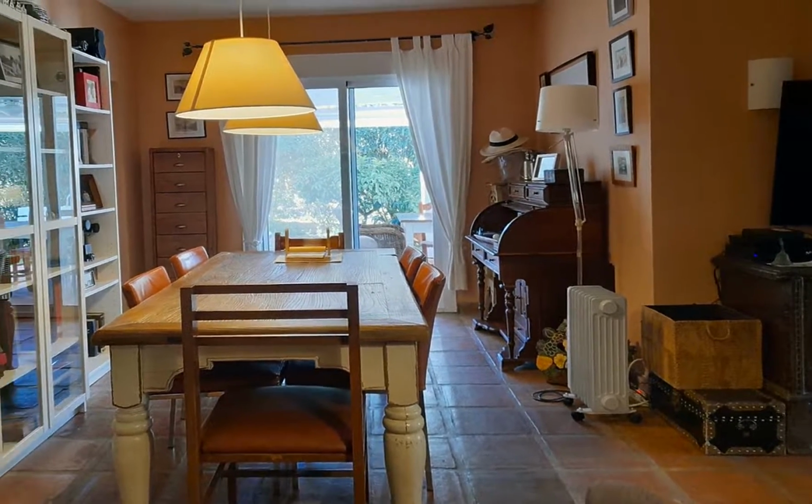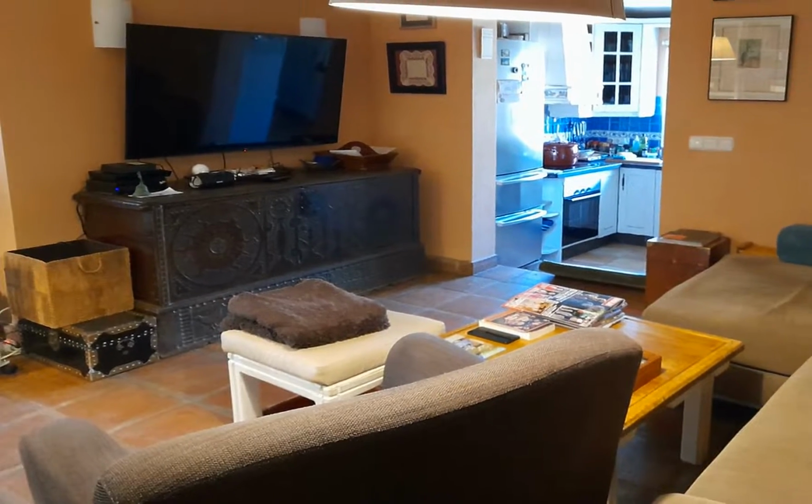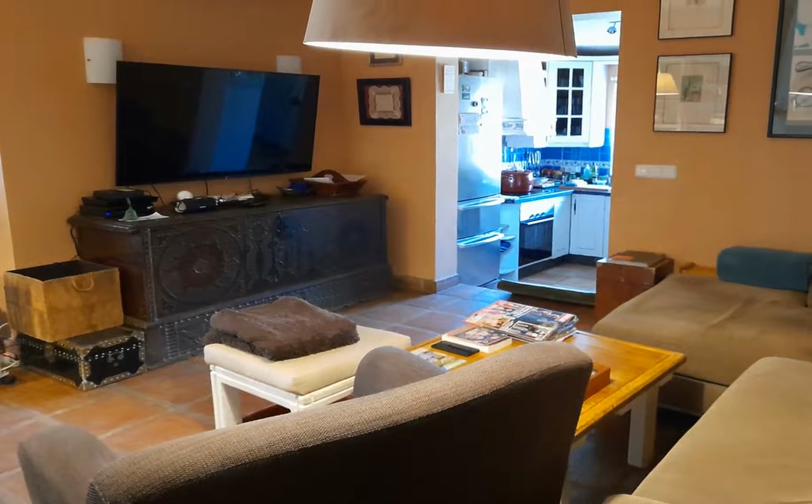views. To the side of the main property is a small one-story house which is currently used as a workshop with a utility room and a bathroom.